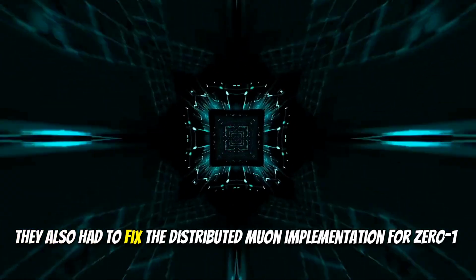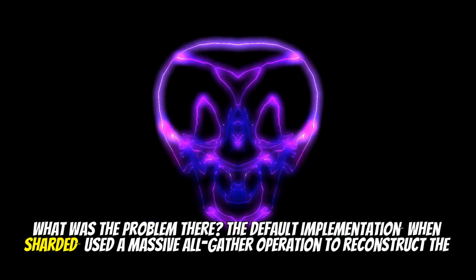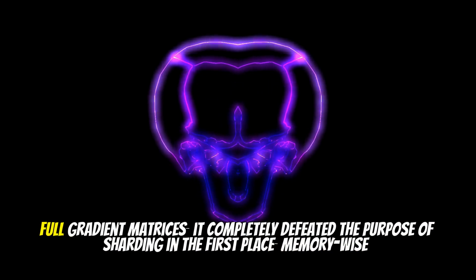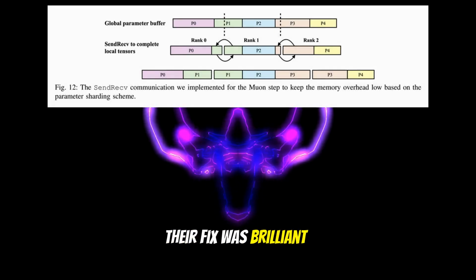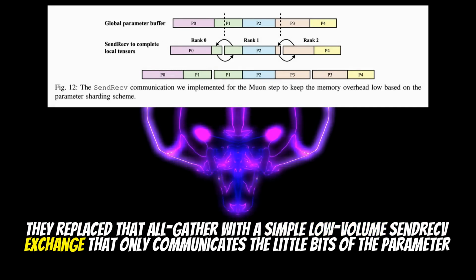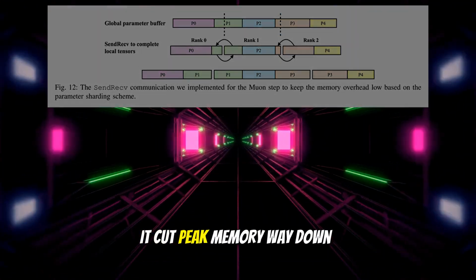They also had to fix the distributed Muon implementation for top-1. What was the problem there? The default implementation, when sharded, used a massive all-gather operation to reconstruct the full gradient matrices. It completely defeated the purpose of sharding in the first place, memory-wise. Their fix was brilliant. They replaced that all-gather with a simple, low-volume send-recv exchange that only communicates the little bits of the parameter shards that sit on the boundary between two GPUs. It cut peak memory way down.